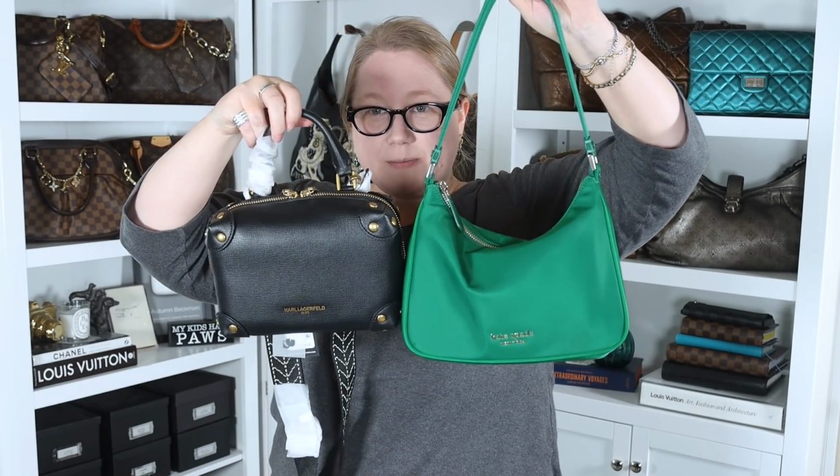So what I'm going to do is grab the bag that I'm carrying today, the Kate Spade Little Better Sam, in this green color, and transfer my things over to this bag to see how they fit. This is how the bags are side by side, just so you can get an idea of the size comparison. I'll be transferring over my Louis Vuitton Agenda PM, my Chanel flap card holder, my Louis Vuitton sunglasses case PM, a card holder from Coach, another card holder from Furla.